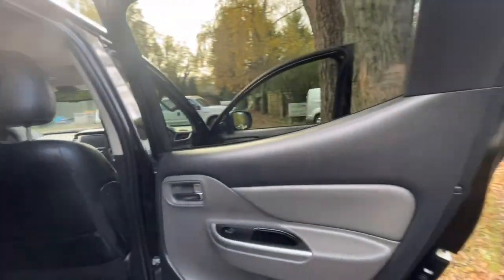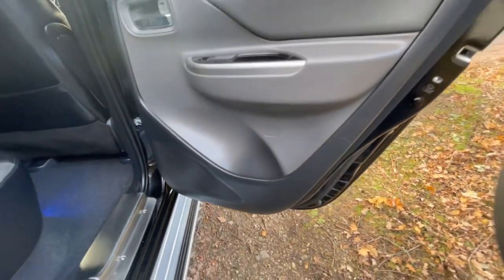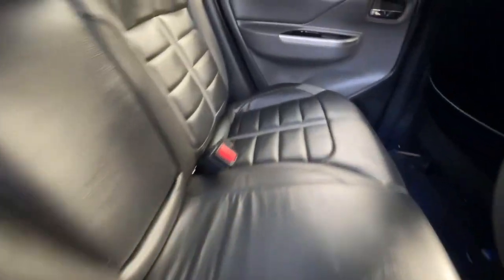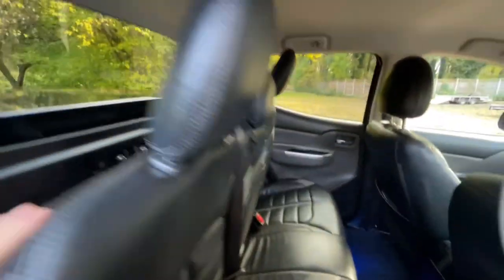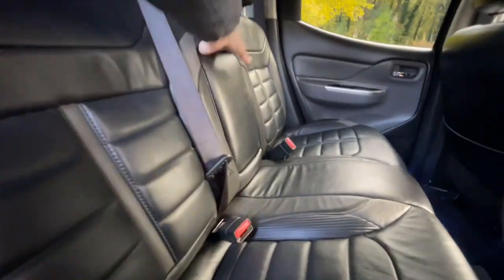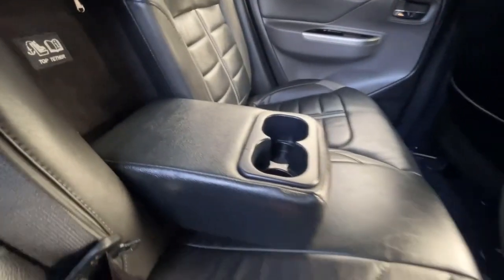Let's just do the bonnet while we're here, which is just there. Let's have a look in the back. So, driver's side rear door card, nice and clean. There are a couple of little tiny marks, but nothing serious. Seats in the back are very clean. Everything looks nice. Again, they don't really look like they've been sat in to me. Seats come forward, and then you've got your bottle jack and your toolkit and everything down there as well. It has got an armrest with cup holders. And yeah, everything's really nice and clean.